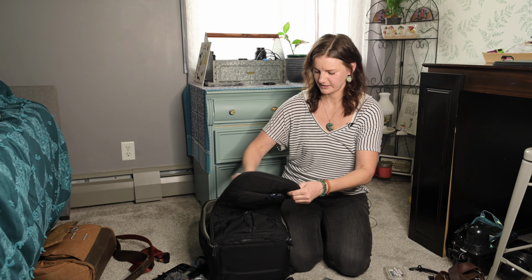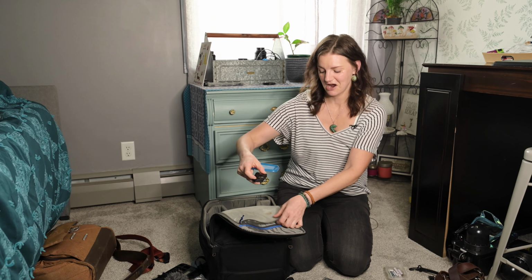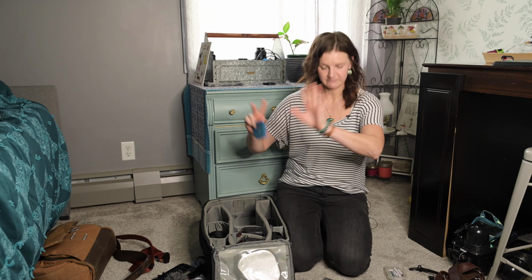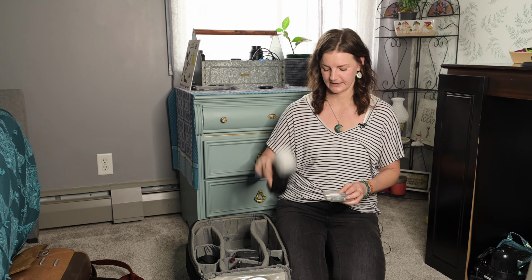So my camera batteries, all four of them, I would tuck into the top area here. I'm not gonna put all 4 in there right now. I'm gonna make sure they're charged and ready to go. And then I would bring a variety of AA batteries, which I will need for my speed light. I am also going to be bringing some AAAs.